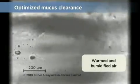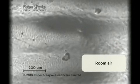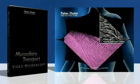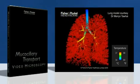Temperature and humidity play an important role in mucus clearance. Observe how the debris stop moving when exposed to cool, dry room air. Conditioning the air to body temperature and humidity restores effective mucociliary clearance, reducing the risk of infection. Our DVD on mucociliary transport video microscopy contains a lot more information on the effect of temperature and humidity on mucociliary clearance.